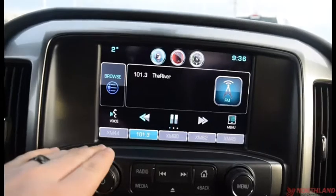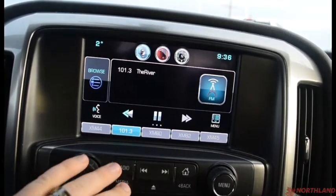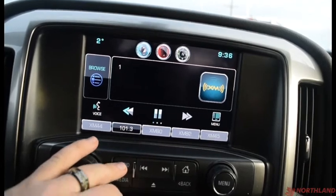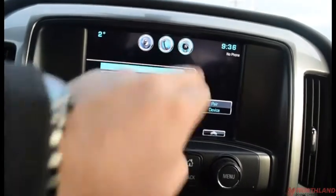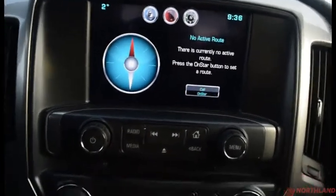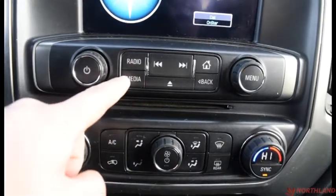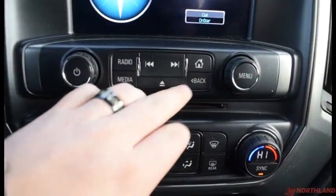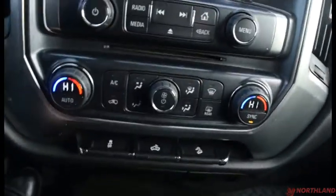In the center we do have our touchscreen display, so it does have our AM, FM, as well as Sirius XM. You got all sorts of different guys in there. As well you have your Bluetooth options, and you do have your navigation right over there. Down here we do have the volume up and down, as well as the power, radio, media, your skips, your eject for your CD, your menu button, as well as your back button and your tuner and browser menu.